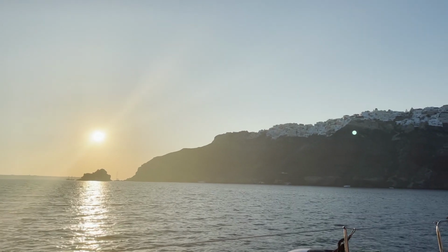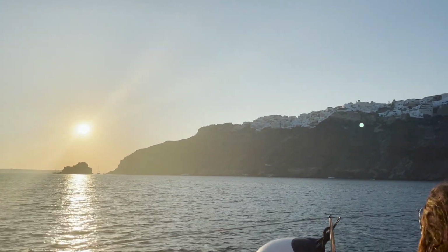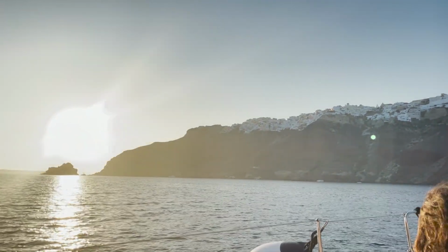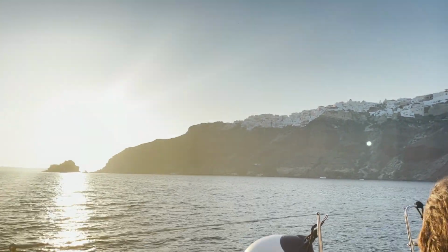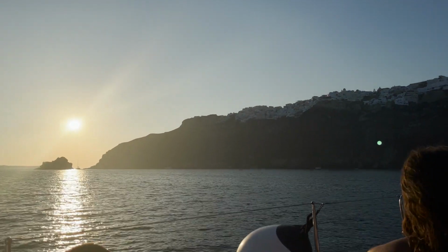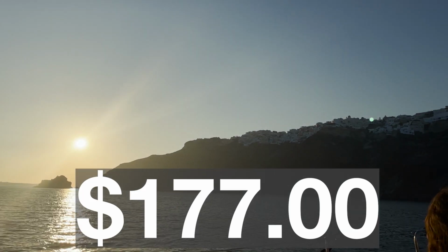We also were able to jump into the ocean multiple times, with 3 different stops. We were able to snorkel, we were able to experience a natural hot spring as well, and it was just an amazing experience. Highly recommended if you guys ever are in Santorini. So that sunset cruise ended up costing me about $177 per person.